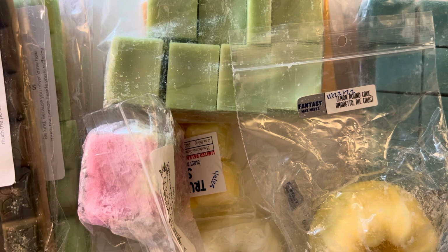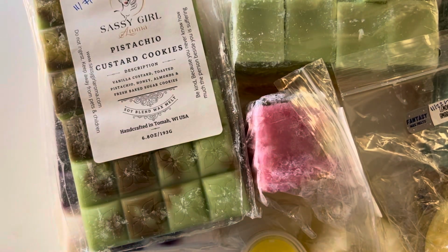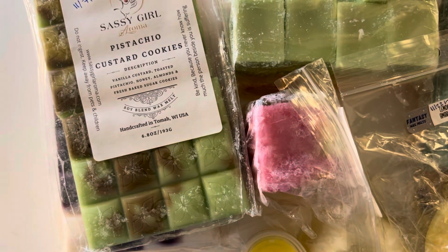So here we are. From Sassy Girl Aroma, we have a few brittles. The first one is zucchini bread, which is piping hot quick bread bursting with notes of fresh grated zucchini and warm spices. Zucchini bread is so good on its own. It's like a 9 out of 10. Delicious.